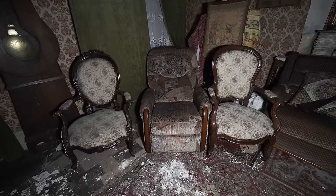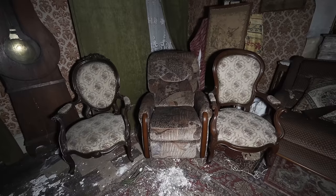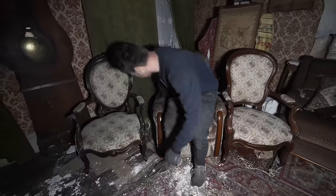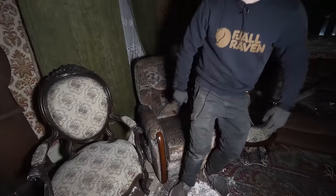And it's like a set. You have another one here. Take a step back, like, show this. There's like two incredibly beautiful chairs here and then this ugly piece right in the middle there. Yeah, it's true. It looks like a reclining chair. Oh yeah, it is. It's an automatic one. It's electric.